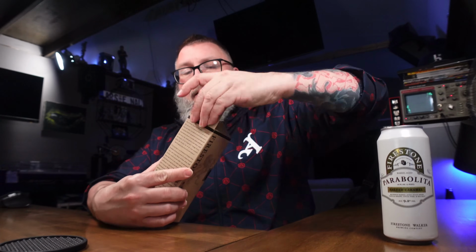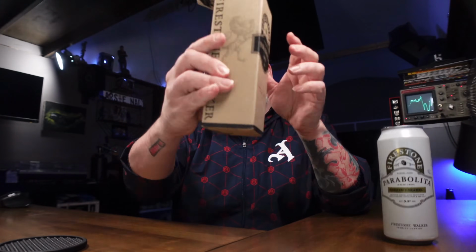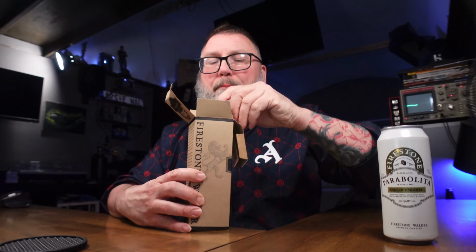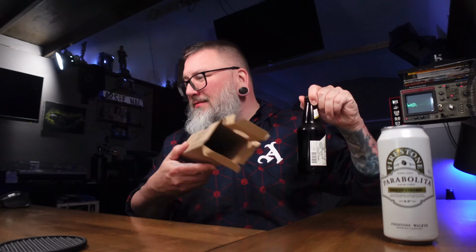So here we go. So Parabola, it is a base Imperial Stout. I actually have the website up so I can talk about the variances here on these beers, because I'm not quite sure. The price point is so different, because this is like $10 and this is like $7. I don't know why it's that much cheaper. Is it just the can? We'll see what's what.